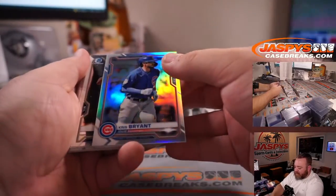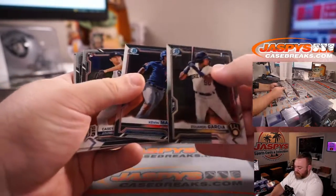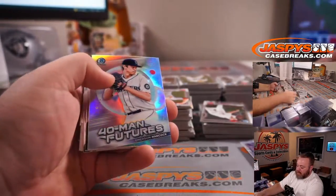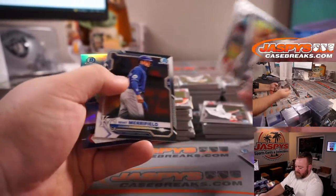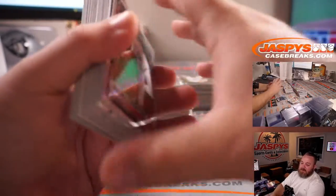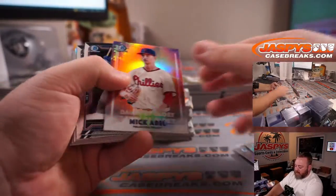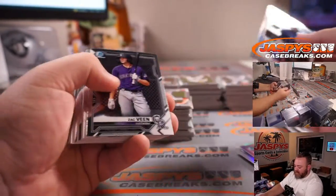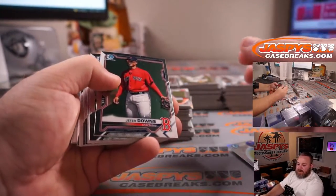Kris Bryant, refractor, to $4.99 for the Cubs, Jason Wehner. Emerson Hancock for the Mariners, Mark Bissett. And Robert Poisson for the A's, Inkoo Kang. Mick Abel for the Phillies, Eric Jennings, and Ed Howard for the Cubs, Jason Wehner.